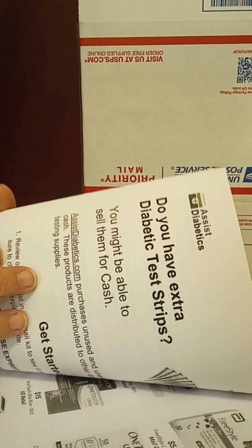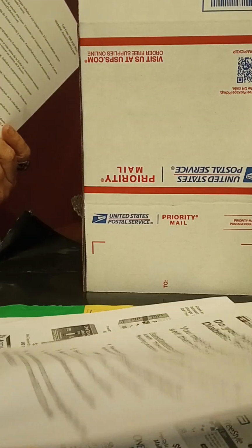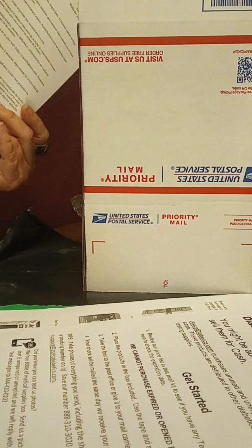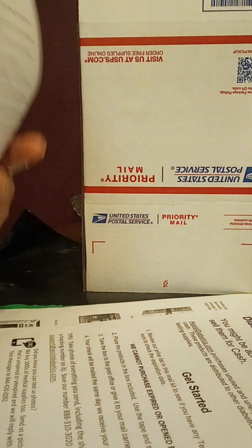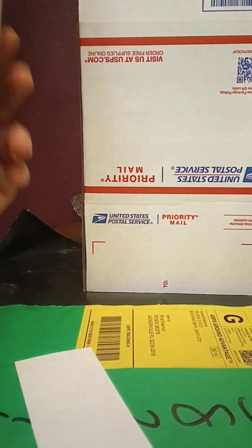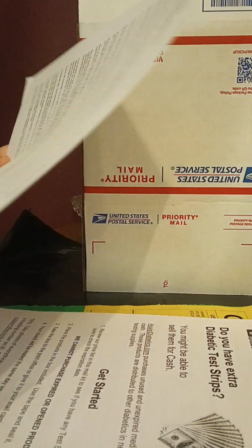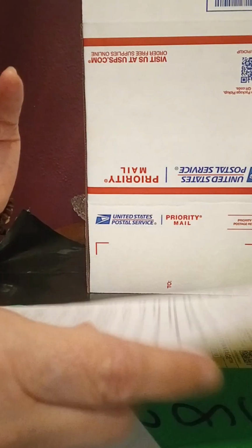Okay, I'm seeing test strips, but they sent me a text, and since I'm just opening this, they can't accept expired or open products. But in the text they said if you have any other medical equipment, we might take it. There's a statement here about being 18 and all the rules that you need to follow. But in the text message, they said, we take other products.